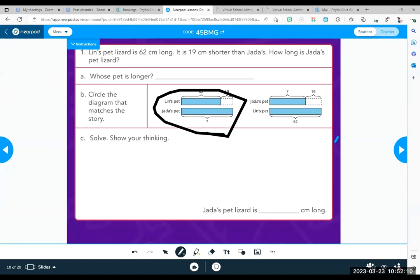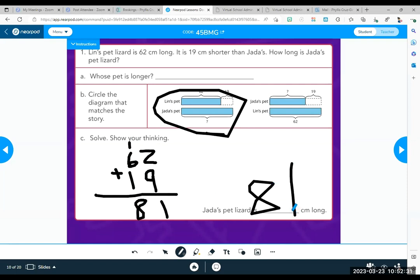Okay. That is the diagram that matches the story. And we already solved it. You guys did 62. You found out that subtraction didn't give you the greater number, so you added instead. Okay, 6, 7, 8. The correct answer is Jada's pet lizard is a whopping 81 centimeters long.